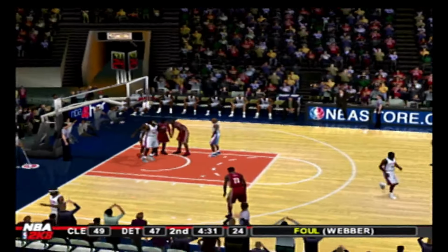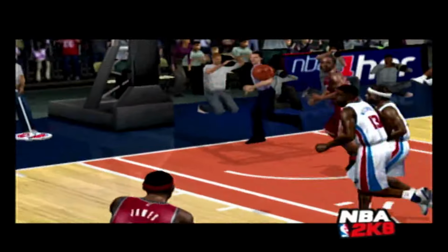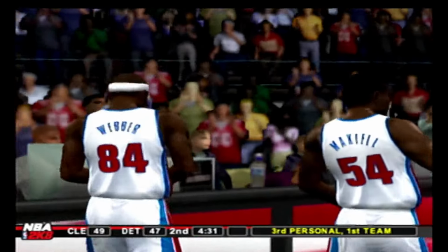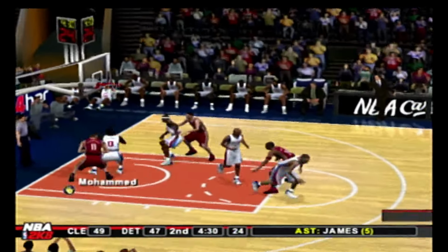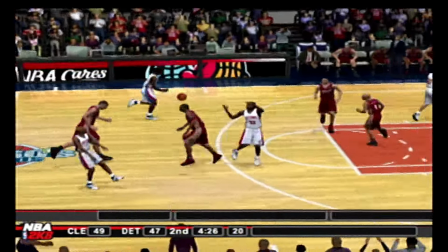Pass to Marshall. Marshall got the bucket and the foul. Great shot. He'll go to the line for one more. Shooting one. Rebbit will sit down to avoid further foul trouble. Wesley checks in for the first time. He can't complete the three-point play. The Pistons with the ball, and it's a two-point game.